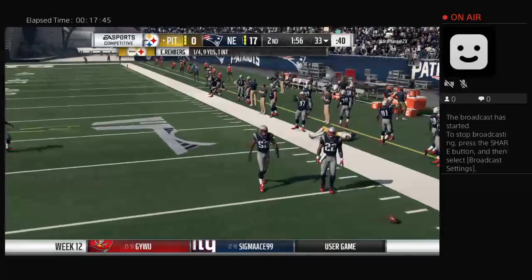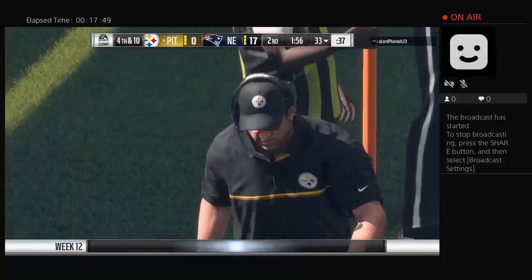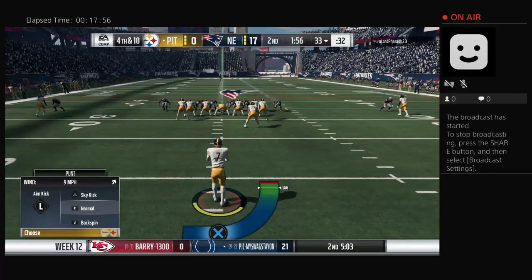And that is incomplete. I tell you, Brandon, this defense is playing with some confidence. Haven't allowed a point yet. Flying to the football. I'm telling you, it's almost 11 to the ball on every snap. Another nice job there to force an incompletion.